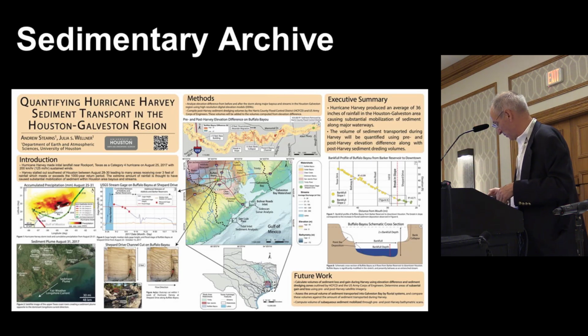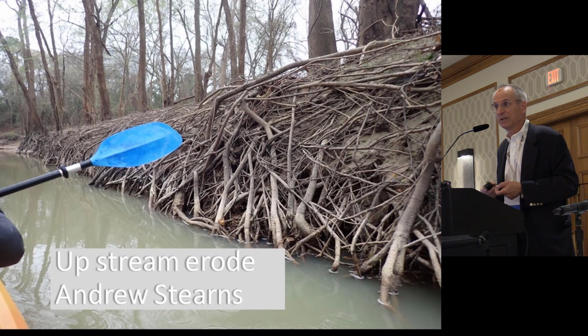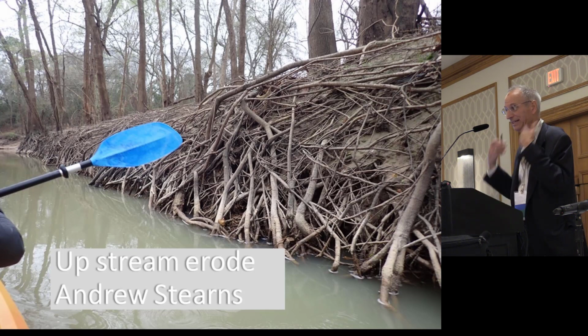Upstream was mostly erosive. He canoed, kayaked the whole thing, and upstream, it's just all eroded out and exposed roots for the main part. Because it's where we had the velocity, and it's basically contributing sediment down.